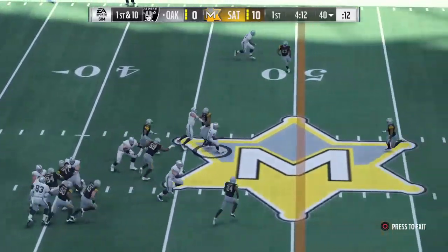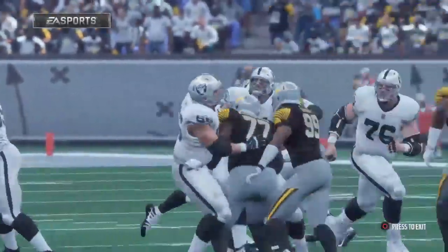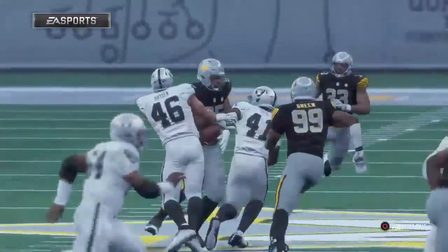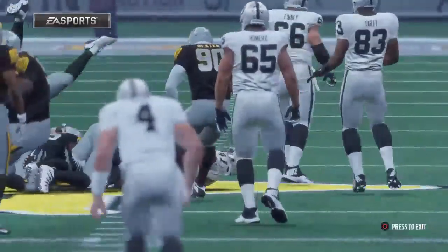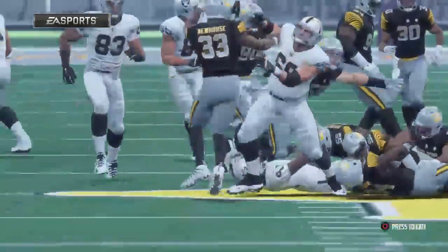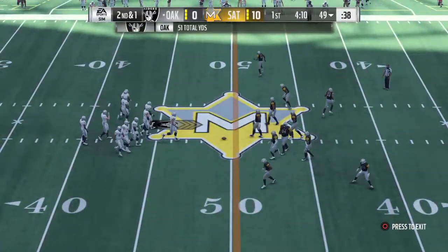A handoff as they run the counter play. And he'll be taken down just shy of midfield. See if they stay on the ground for second down.